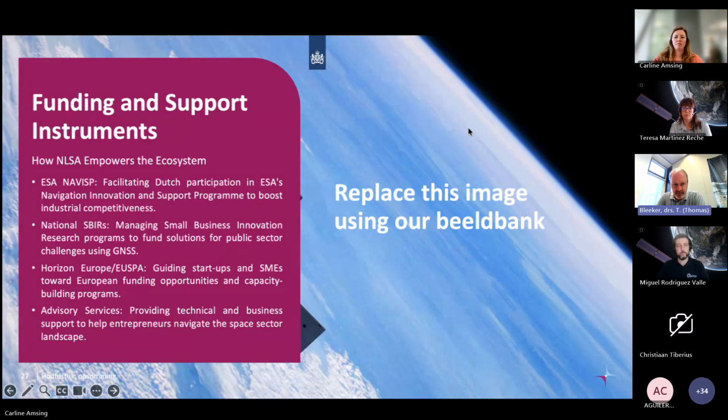I already mentioned ESA, and within ESA, we are attending the program board for navigation. In this program board there is a facility called NAVISP, promoting innovation, and the Netherlands is providing a couple of million euro for innovation within this NAVISP program. If you're interested, please have a look at the ESA NAVISP website or give a call to us. You can see the goals we have and the tenders.